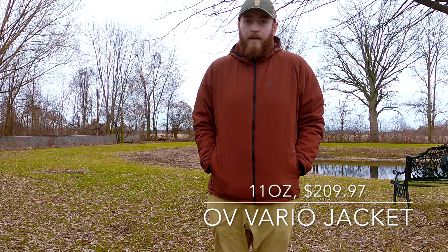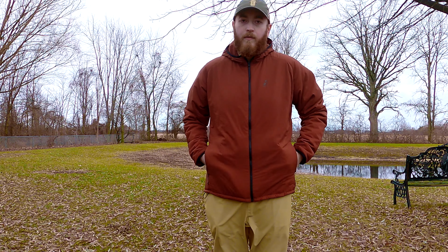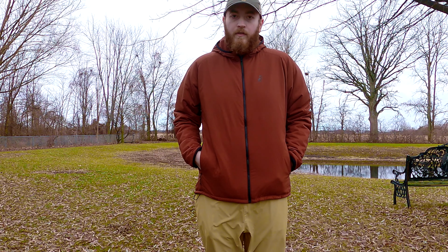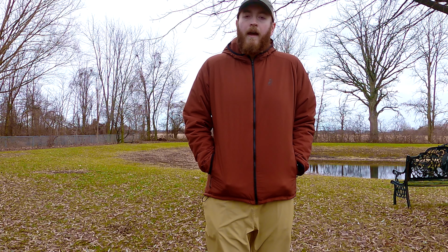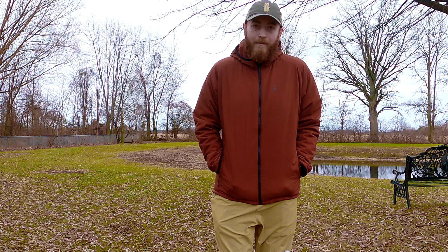The next piece of gear that I think is one of the best pieces of gear in 2022 is what I'm currently wearing. This is the Outdoor Vitals Vario jacket. Now this is pretty brand new to the market. I've only used it on one trip so far, but I was blown away. It was a very, very windy trip, and this blocked the wind really well.